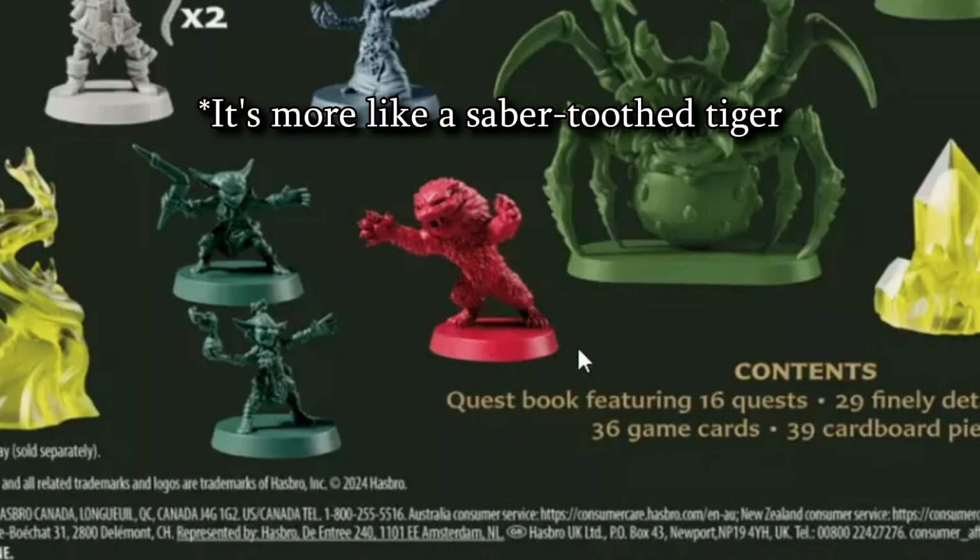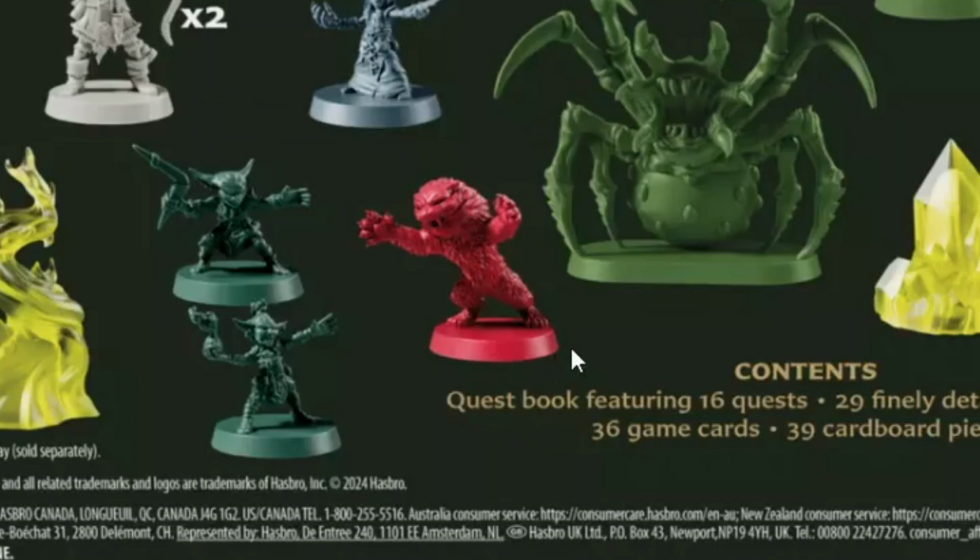There's this little wolf-like creature. Some people don't like this sculpt. I think it's alright, it's not terrible.